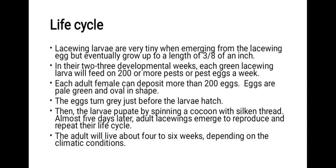Then the larva pupates by spinning a cocoon with silk thread. Almost 5 days later, adult lacewings emerge to reproduce and repeat their life cycle. The adult will live about 4 to 6 weeks depending on the climatic conditions.